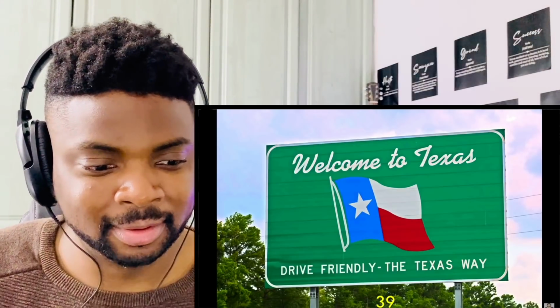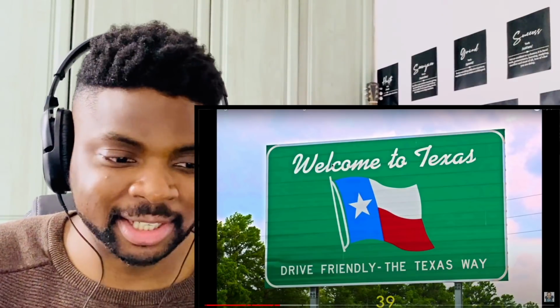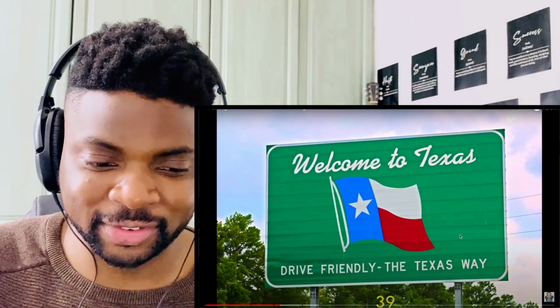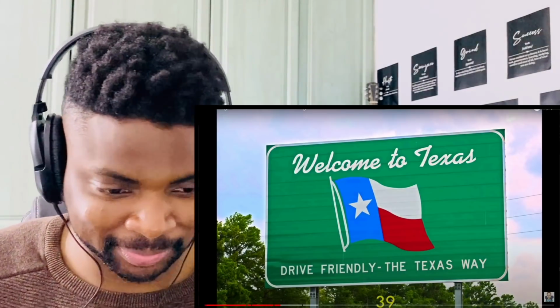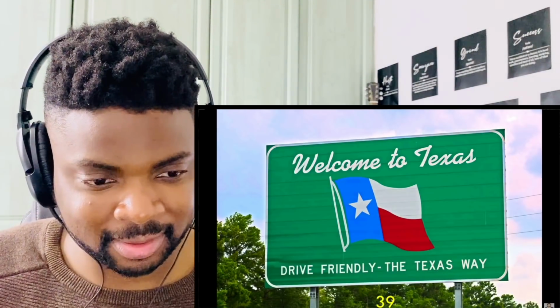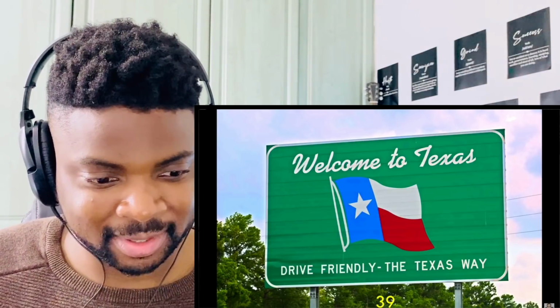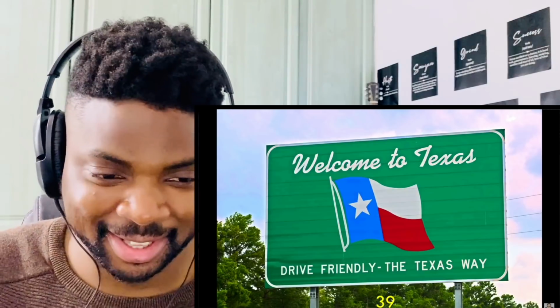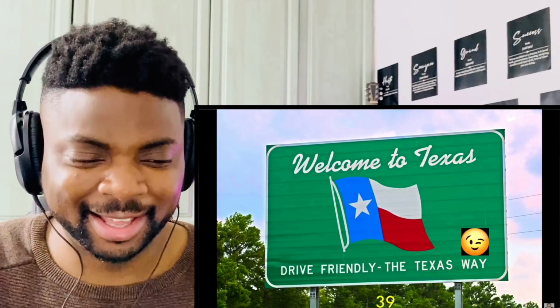I've never really liked Texas's sign too much. I quite like this one. I like it. Welcome to Texas in a nice italic font. You got the flag, drive friendly, the Texas way. Kind of like North Carolina's with a picture of the flag, but what I really don't like about this sign is that I can't think of anywhere in the U.S. where the drivers are less friendly than Texas. So I think the way to improve this sign would be to put a wink emoji at the end of it. That would be much more appropriate.